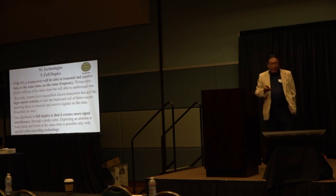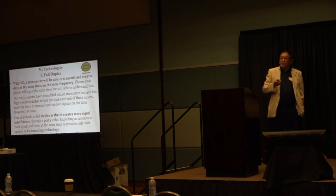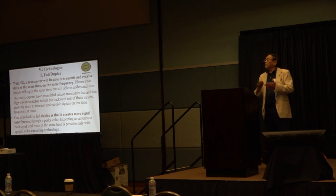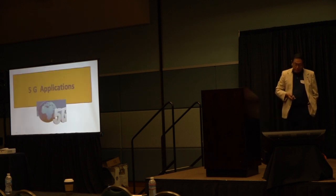The other thing that 5G technology will enable you is full duplex. So before, as I said, in 1G, you can send one signal in one direction at one frequency, and the response will come back on another frequency. That means that you cannot have two people talking to each other simultaneously using the same frequency. You will be able to do that with full duplex.